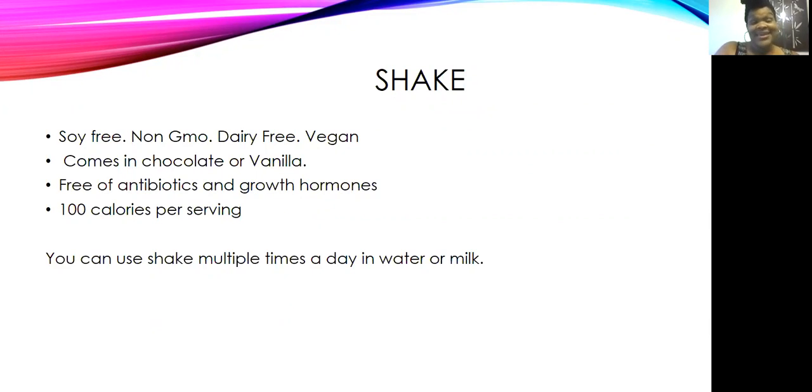All right, the next is another new favorite of mine, our It Works shake. It's going to be soy-free, non-GMO, dairy-free, vegan. There are no allergens or anything like that. It comes in creamy chocolate or vanilla. It's also free of antibiotics and growth hormones, and it has 100 calories per serving. You can do the shake multiple times a day in milk or water.